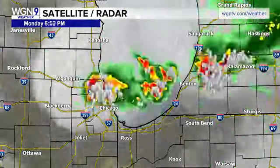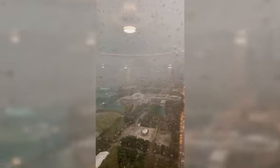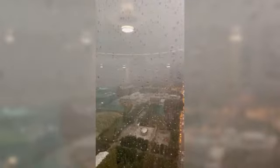We're not hearing the thunder above us here in the Chicago area, but I want to show you some video that we got over Millennium Park. Oh, yeah. Look at that lightning bolt. Wow. Hey, that's a heck of a shot, isn't it? That's right over downtown. Amazing. Boy, you get those cloud-to-ground strikes like that, that's serious stuff.